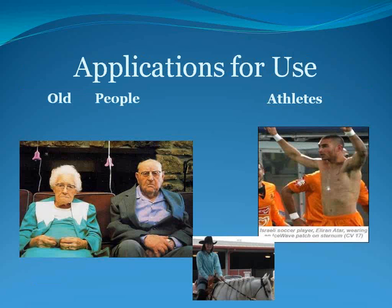The picture on the right is me last year. You wish.